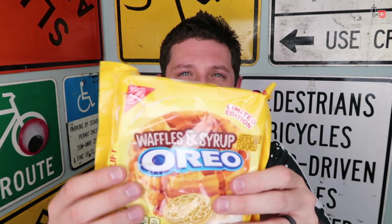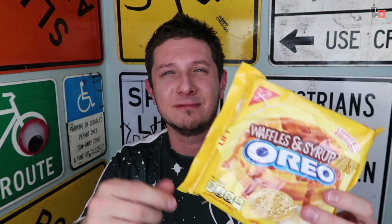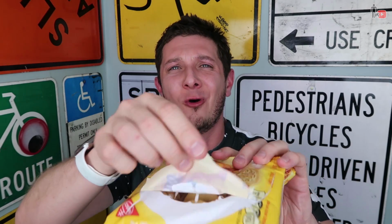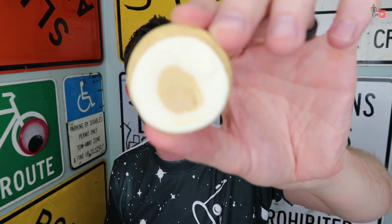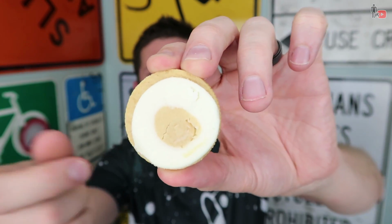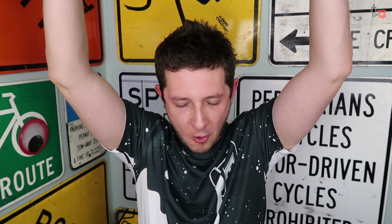Next, this is waffles and syrup Oreos. I'm not gonna lie, primarily because you already see the bag open here. I fucking opened this shit up the second that it popped into my house. This is the best goddamn Oreo that they've got going right now. There's a little waffle center right here. Very nice, very lovely. There's an aroma of a fine Vermont maple syrup. Holy shit. Enlightening, enchanting. Just something special, Oreo. You did a great job.